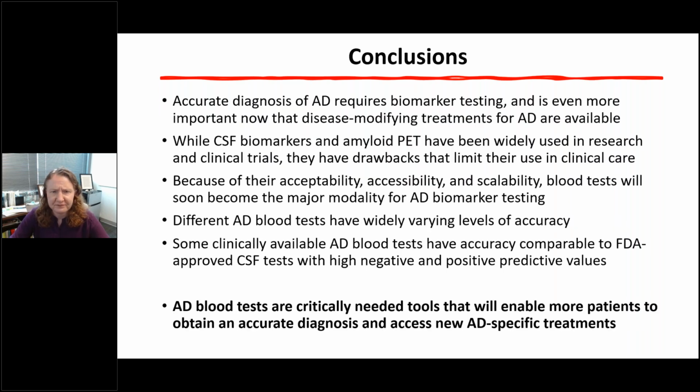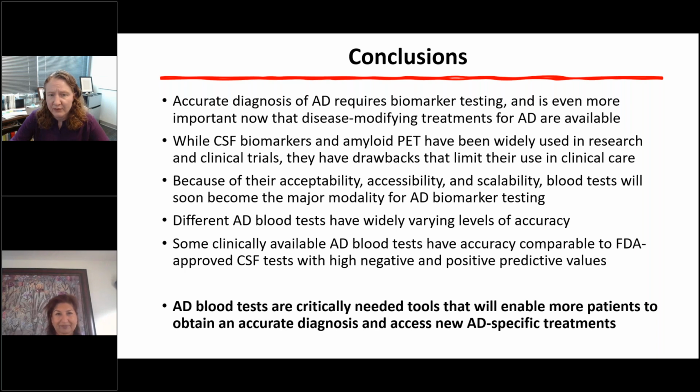So in conclusion, accurate diagnosis of Alzheimer's disease requires biomarker testing. And it's even more important now that disease-modifying treatments are available to do this testing and achieve an accurate diagnosis. While CSF biomarkers and amyloid PET have been widely used in research and clinical care, they have some drawbacks that limit their use in clinical care. Because of reasons related to acceptability, accessibility, and scalability, I think it's just a matter of time before blood tests become the major modality for AD biomarker testing.